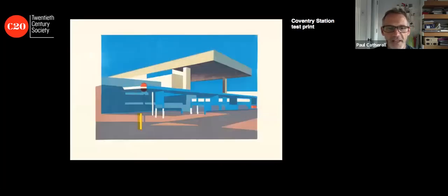Right. On to the next slide. This is a small test lino cut of the station. And again, if I've got the luxury of time, that's what I'll do. I'll do a small lino, and I can work out how the colours overlay. I can work out how the colours behave, and basically get rid of all the things that aren't working when I do the finished print.